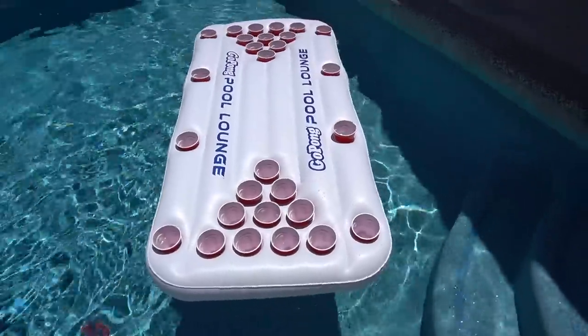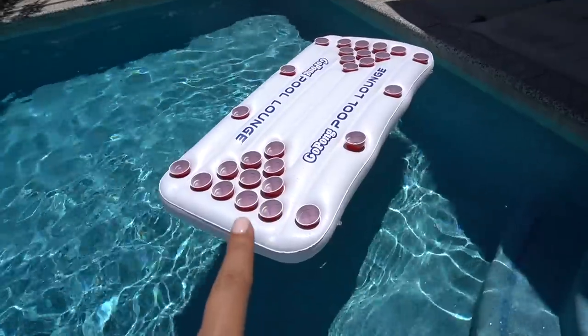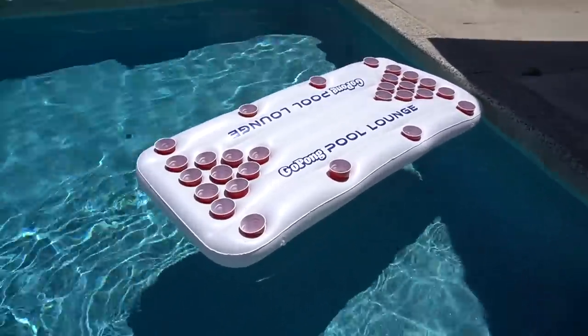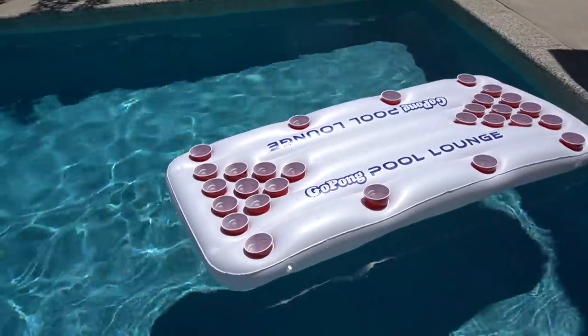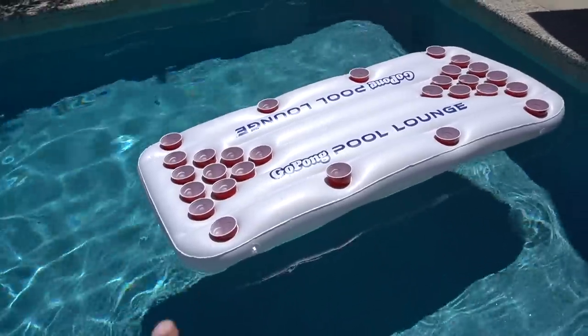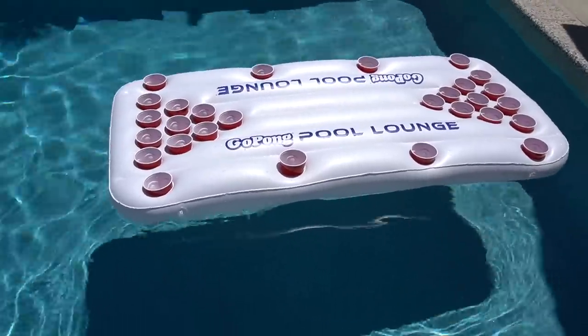All right, guys, we got our setup. We don't have alcohol in there because obviously we don't want to spill inside our pool and put chlorine in our pool. But this is what I bought last year. We never got to use it. We don't want the alcohol to splash in the pool, and we don't want to put chlorine in our alcohol. There you go. So here's our setup.